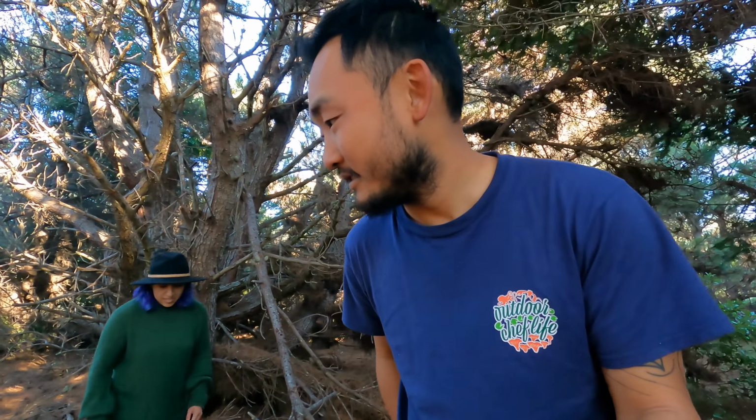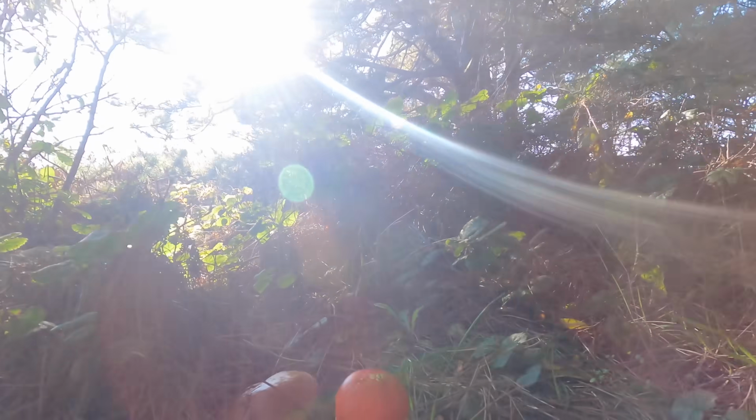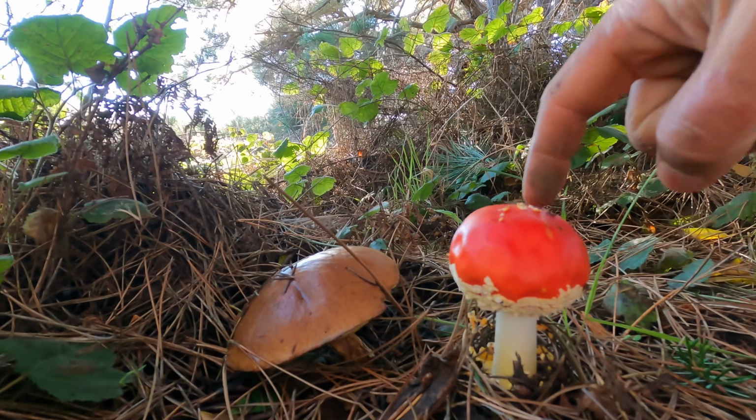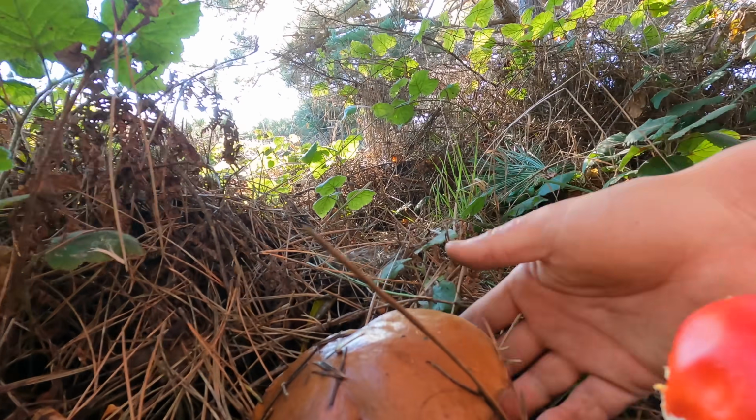I just found the jackpot. It's pretty crazy. I'm super stoked about this. Well, I'm sure we'll find a couple more at least. Oh, here we go. I think we got one here, guys. Maybe. It's right next to this amanita. Is that one? Not this guy, but this guy.